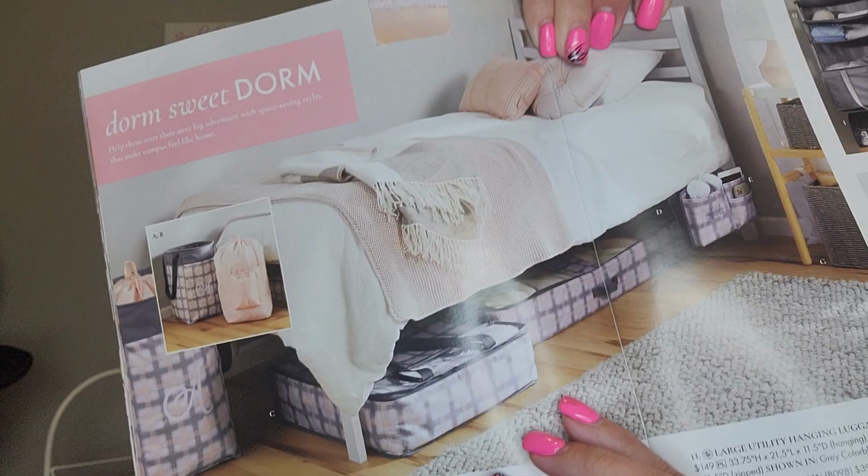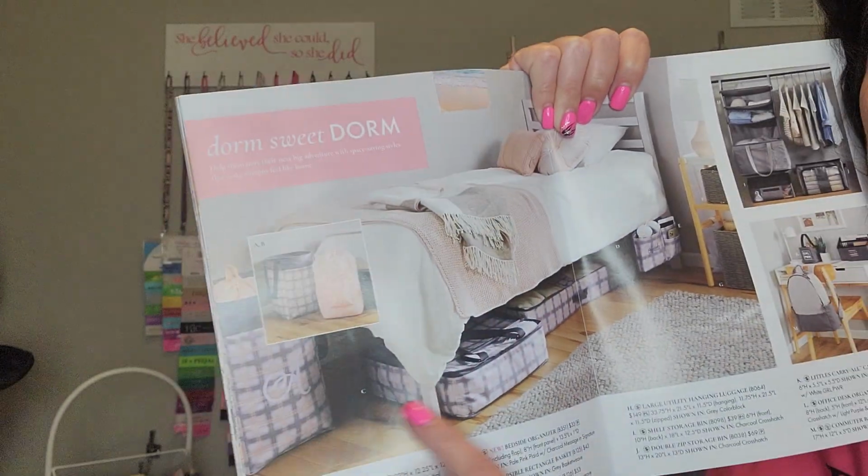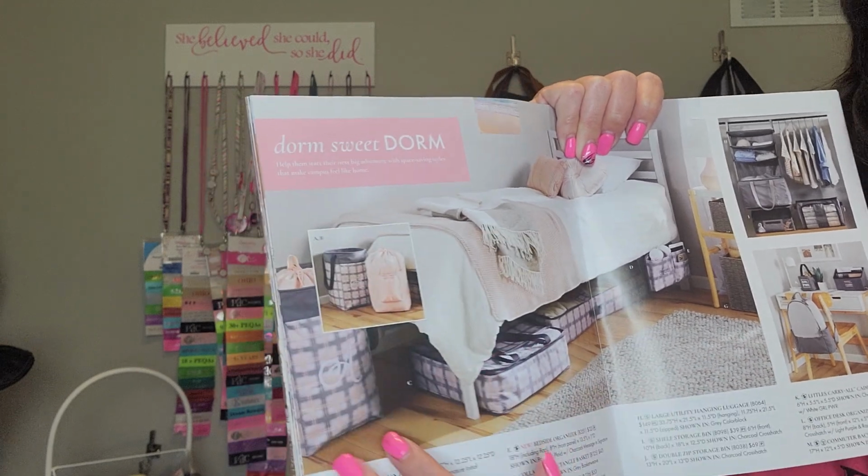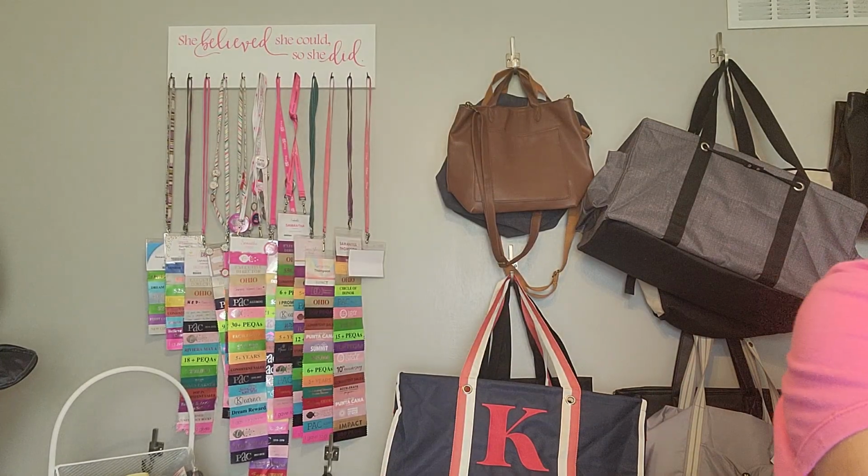It comes in that charcoal print, and then it also comes in this pink plaid. It's kind of hard to see with the glare, but I love this little dorm room picture, and it shows you just kind of how all these products really work together to make a really fantastic organizing solution for you.